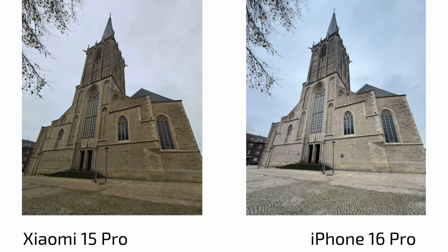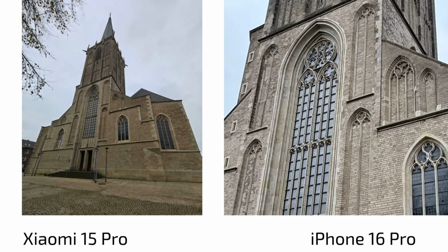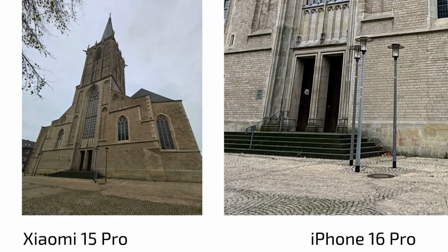Then here, ultra wide angle shot again. This is like a nightmare for the iPhone. The iPhone has just simply a bad ultra wide angle. What can you say? The colors are all wrong, and it looks a bit painted there.